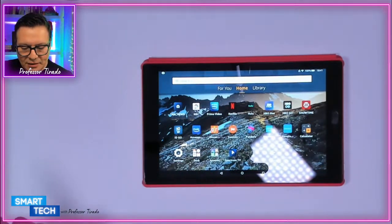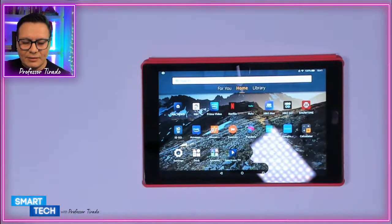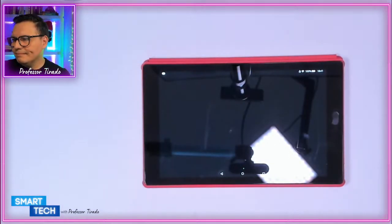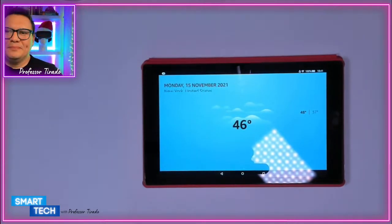So Alexa, what's the temperature outside? Well, she's not answering right now. I don't know why. Alexa, what's the temperature outside? At the moment, it's 46 degrees Fahrenheit. So it's 46 degrees. Tonight, you can expect a low of 37 degrees.